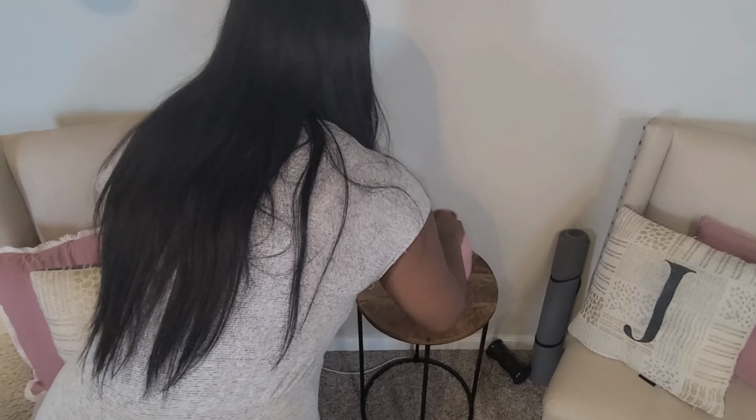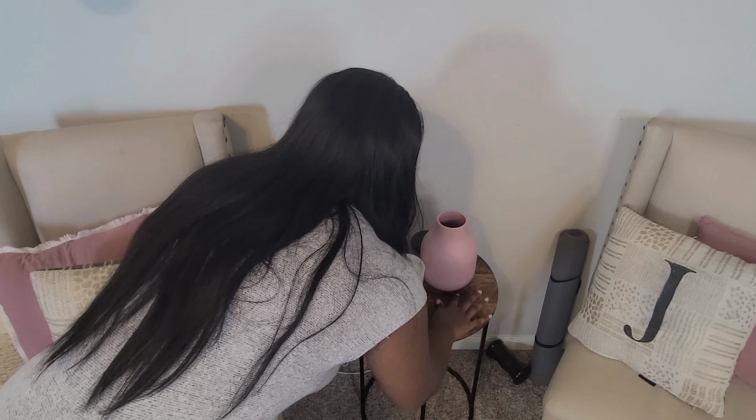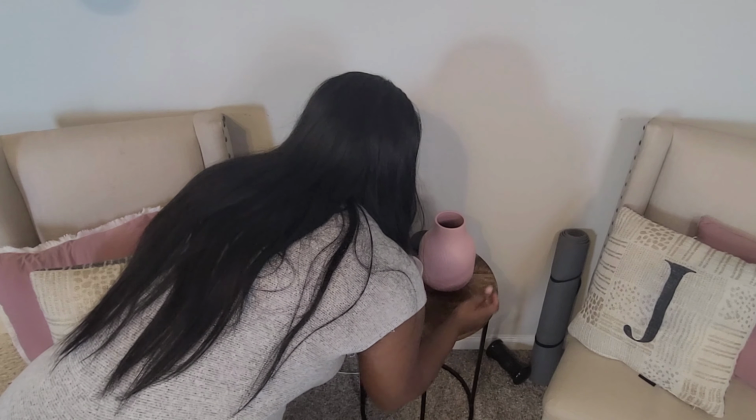So after that, I'm adding this little vase. It's from IKEA. At the end of the video, you would see me add flowers here, but yeah, fast forward to that one, and this little candle from TJ Maxx.